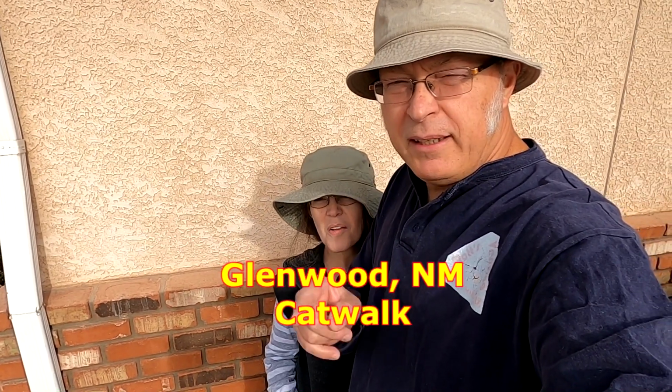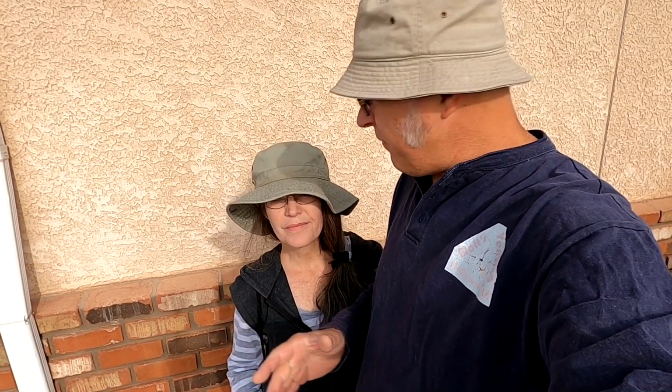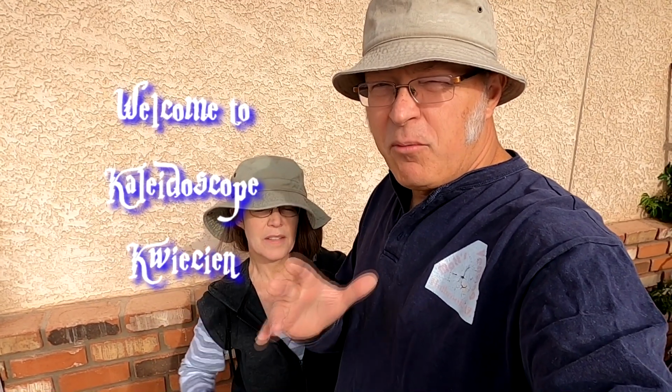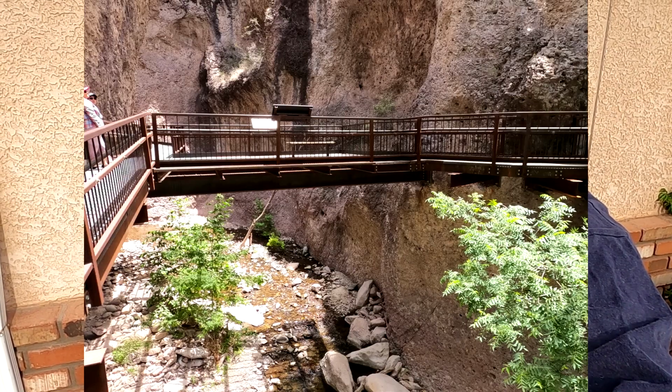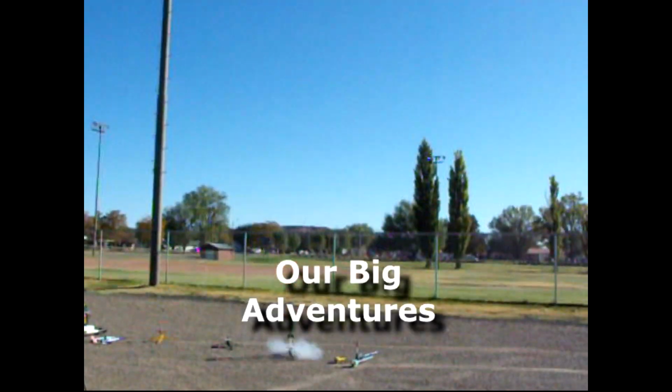Today's trip is going to be to the Gila Cliff National Monument in New Mexico. It's about a 4 or 5 hour drive from here. So, 5 and a half. Yeah, and we're going to stop at the Catwalk, which is pretty cool, in Glenwood. So we're taking the Smartcar. It's going to be a Smartcar journey.